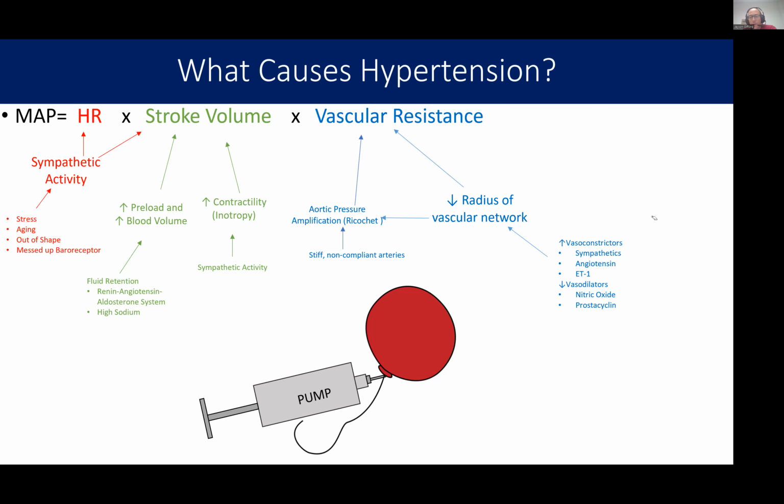Now, vasodilators, two of our most common are nitric oxide and prostacyclin. Nitric oxide's perhaps the best studied. And when released by the inside of the artery, by the endothelium, it causes the smooth muscle of the artery to relax and it expands outward and dilates, and that decreases blood pressure in that way.